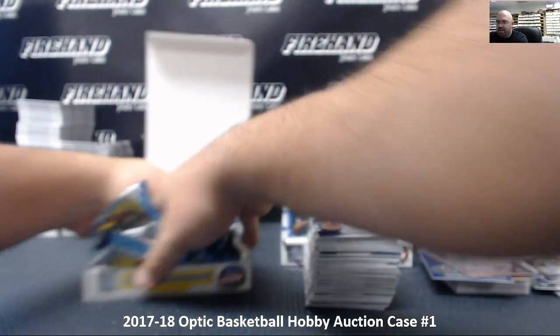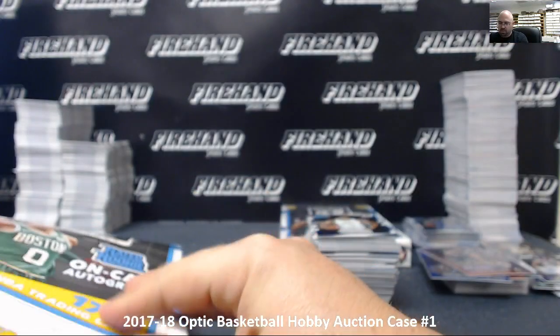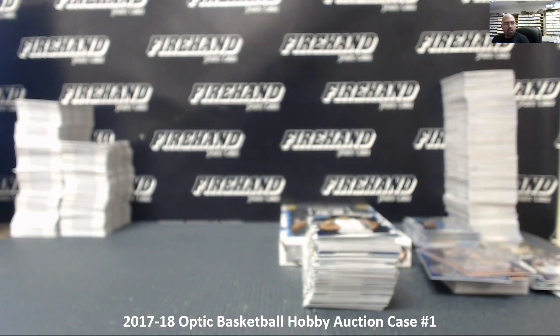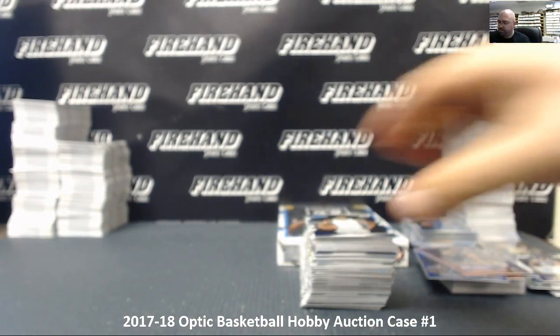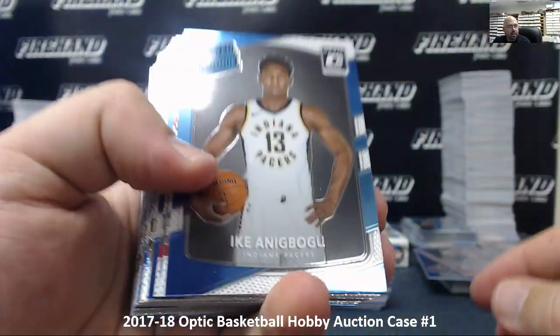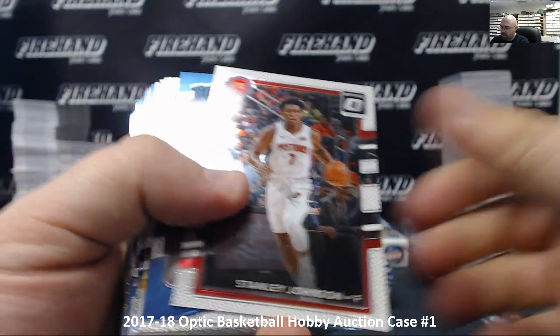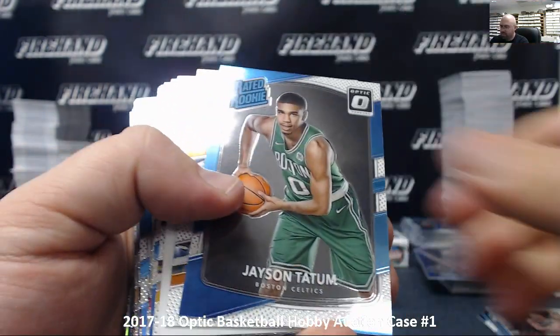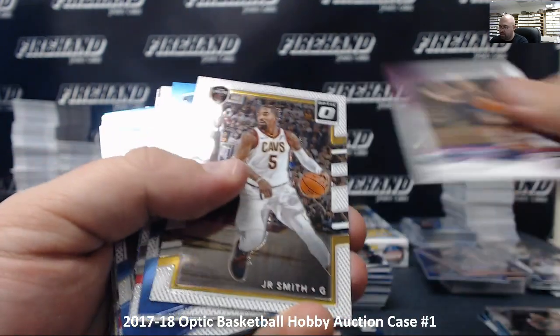Here comes the Spinal Tap box, number 11. Good luck, guys. Ike Anigbogu rookie. Norman Powell insert. Dillon Brooks rookie. Rudy Gay prism. Jayson Tatum rookie. Jason Kidd insert.